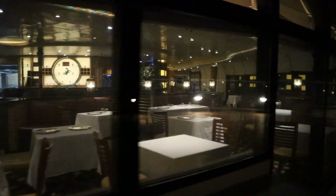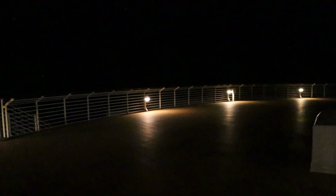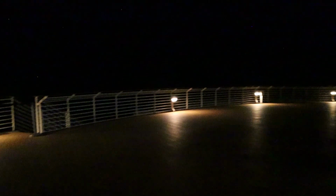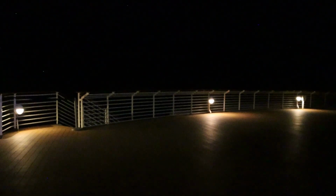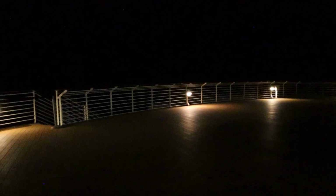Now, as we're nearing the other side of the ship, and I just turn around, this area is very open. Now this stays open during the day. They don't put chairs out here, but when it's light out, you can just see water and the wake behind you. It's really pretty cool. And that is deck 10 aft.